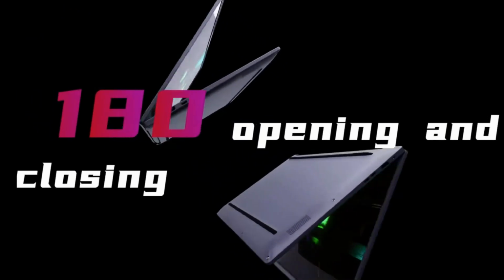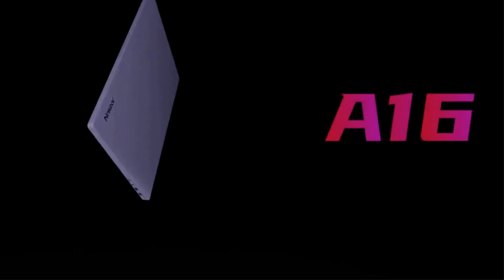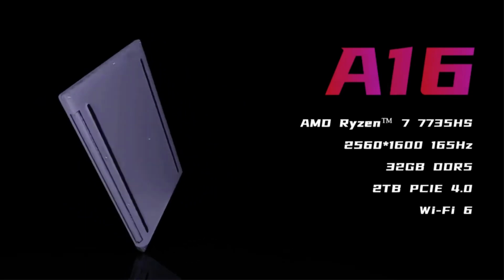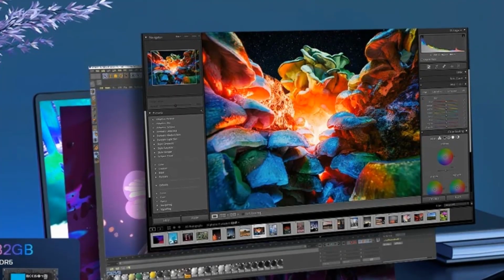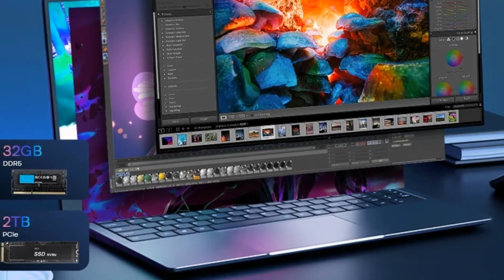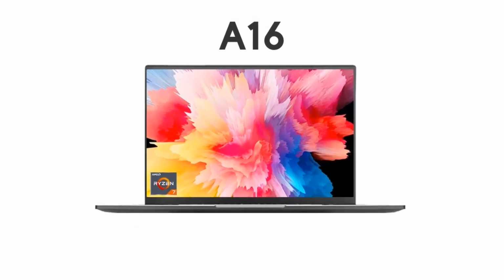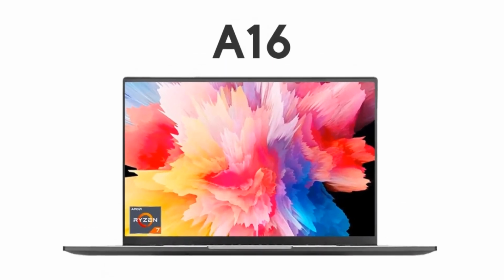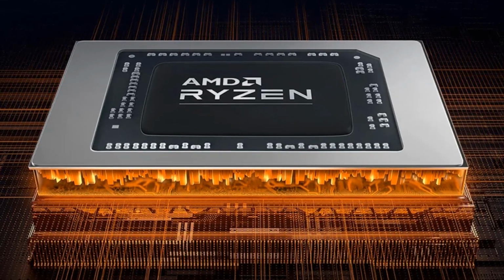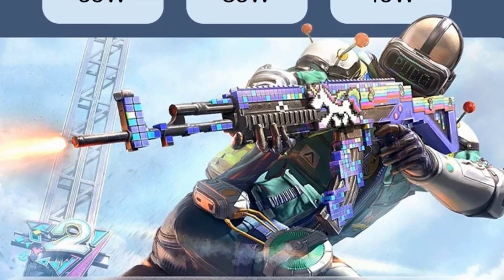AMD Ryzen 7 7735HS processor with up to 4.75 GHz, 8 cores and 16 threads. 16M level 3 cache, ultra high frequency, ultra many cores, multi-threaded processing tasks, never lag. 16-inch ultra HD IPS screen with 2.5K resolution, 165Hz refresh rate, 100% sRGB, 400 nits brightness, gaming grade screen.